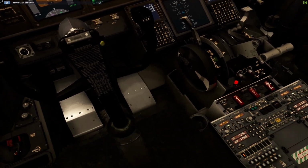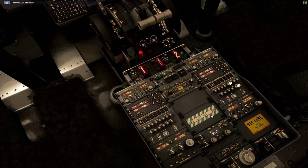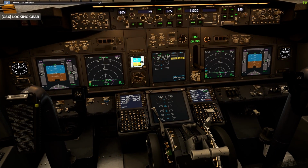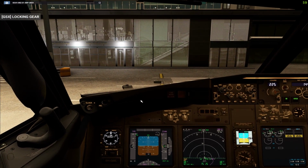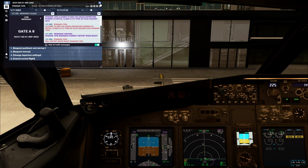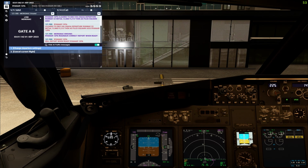Before start checklist below the line. Air conditioning packs. Off. Anti-collision light. On. Parking brake. Set. Transponder. Alt off. Before start checklist below the line completed.